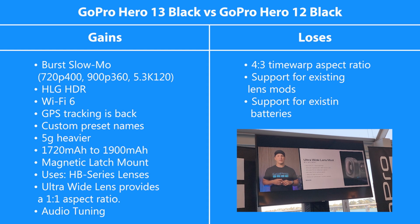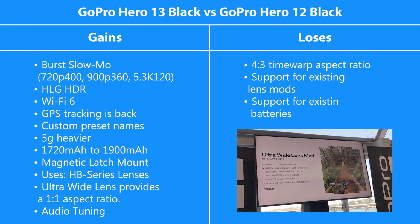Now, obviously the loss to that is that the old lens mods and the old ND filters you might have will not work with the GoPro Hero 13. Other losses, there are a few things that are missing. Like I said, the existing lens mods won't work. The existing batteries won't work. And for whatever reason, the 4:3 aspect ratio for time warp has been removed in the GoPro Hero 13. It was in the GoPro Hero 12. So let's analyze all those specs and what it actually means.